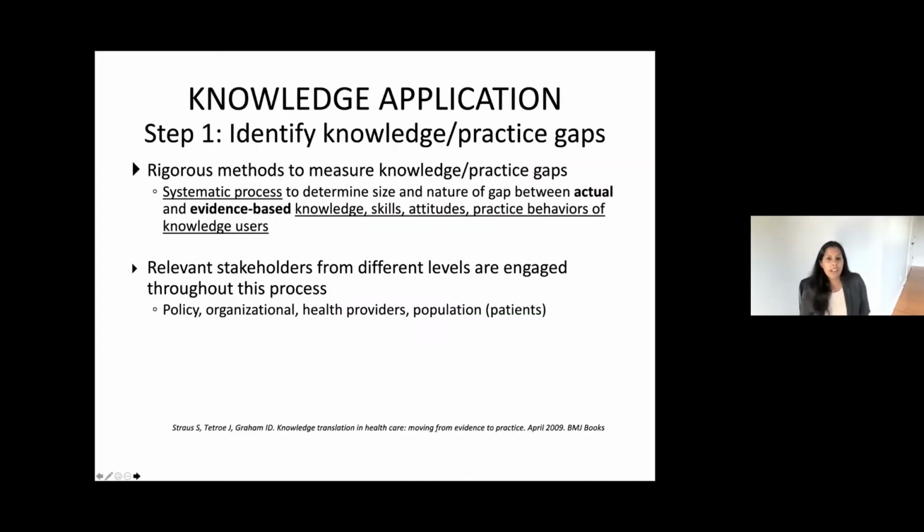So what you want to do here is identify what the actual knowledge and practice gaps are that exist in clinical practice. What's really important here is using rigorous methods to conduct an environmental scan, a needs assessment, or a learning needs assessment. These are just different words, but really looking at the same thing. It's using these methodologies to measure what the gaps are in knowledge among the knowledge users, and what the gaps are in their practices.